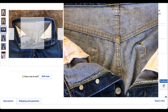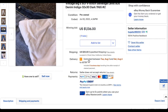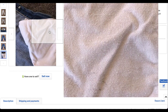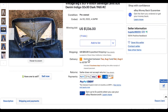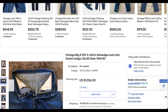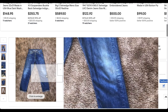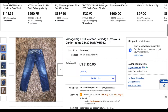With the V-stitch, no hidden rivets, and it looks like we do have a combination of yellow and orange, or more orange thread. I don't know what they're showing off here, if there's a stamp on it or something, but it's really faded out at this point. We do have that, let's see, I can't tell. Yeah, we do have that single top stitch. So yeah, beautiful pair of jeans right here. Late 60s pair with lots of color left in them. A little bit of wear, but almost just in the best ways for sure. So great pair of 501s that top this list.